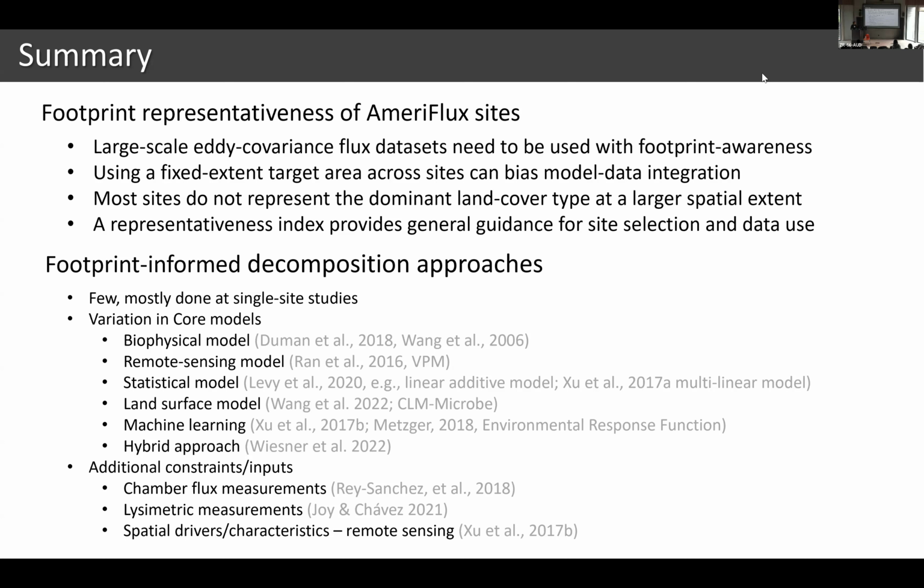The last thing is additional constraints. There is limited information provided by flux tower data alone. We are in a better place right now, where we have a lot of remote sensing and other constraints that can be used, and together we can do something much better. I'm going to close here. I hope this inspires some of you for tomorrow's workshop. Thank you.